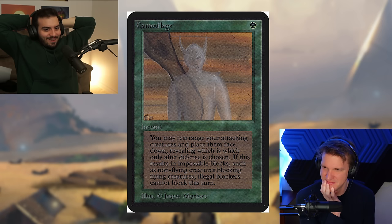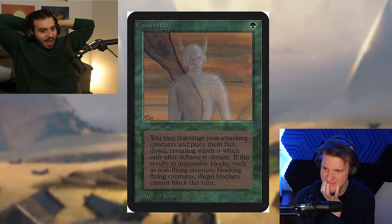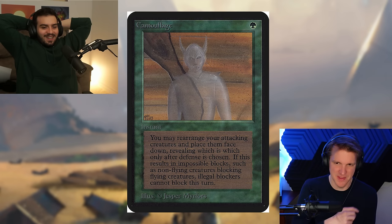Well, okay, now that you've given me the context of creatures being bad, there's no way this card was played, right? That being said, this is absolutely wild. Man, it's like Yu-Gi-Oh, dude, the face down stuff. There's no way this is good. You're right. There's no way this is good.